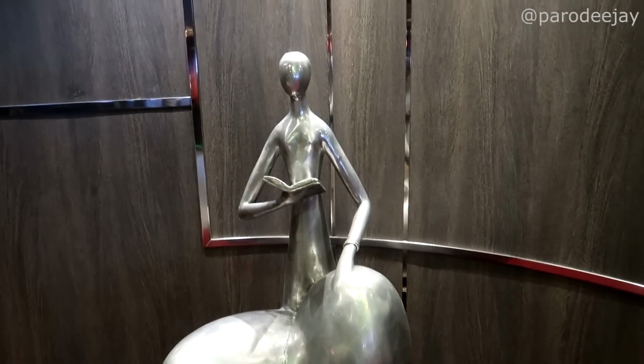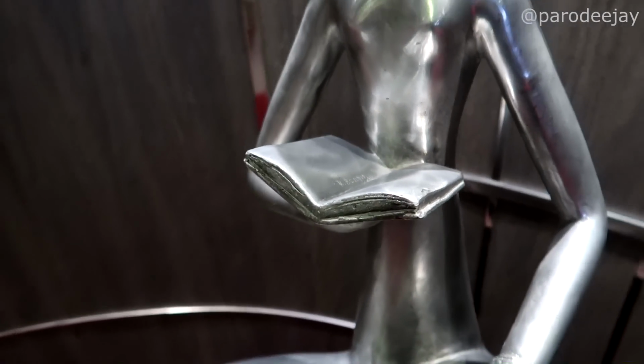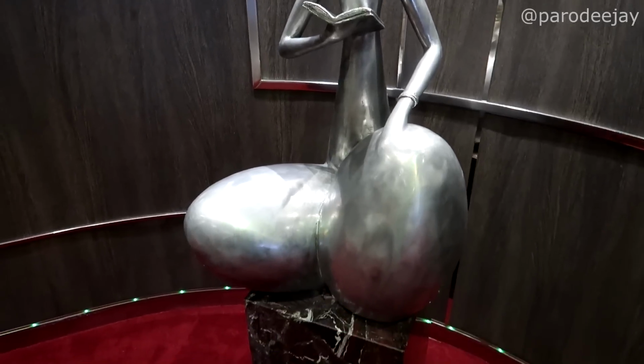She got some thick legs, but I mean, you know, what's she reading? Oh, I don't know. Yeah, I guess that's her legs. I mean, you know, be proud, girl.